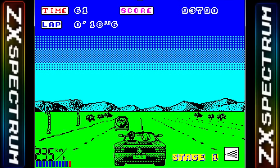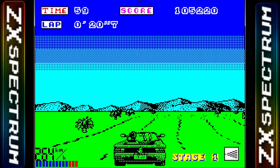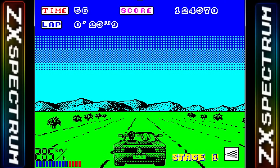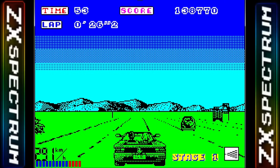The Speccy port, despite its lack of color, actually didn't turn out half bad. The frame rate is a bit better than the Amstrad, and this time we actually get some pretty good music. It still doesn't control all that well, but the sprites are large and detailed and look like the arcade game.